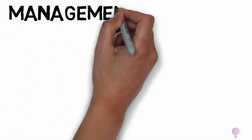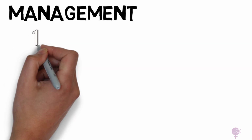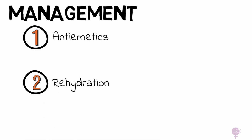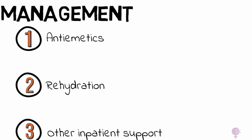Okay, so now let's have a look at the management. So essentially we have three main domains we need to keep in mind. Number 1, anti-emetics. Number 2, rehydration. Number 3, other inpatient support.